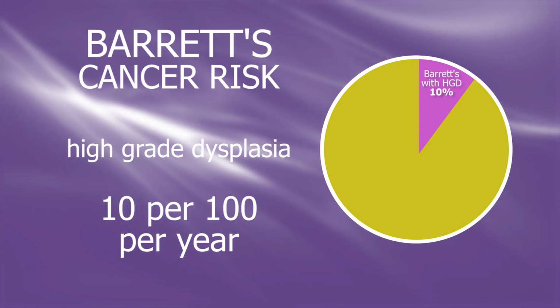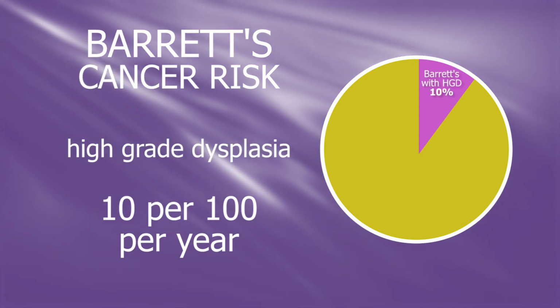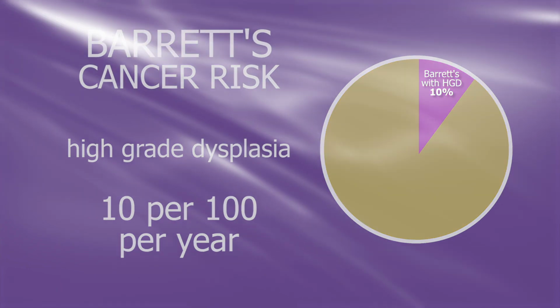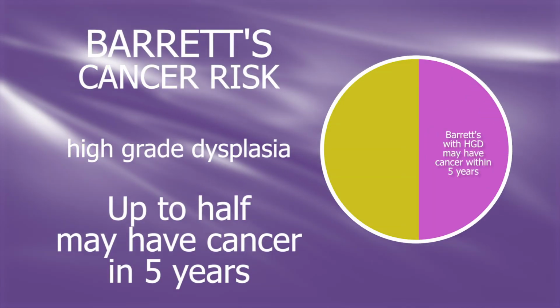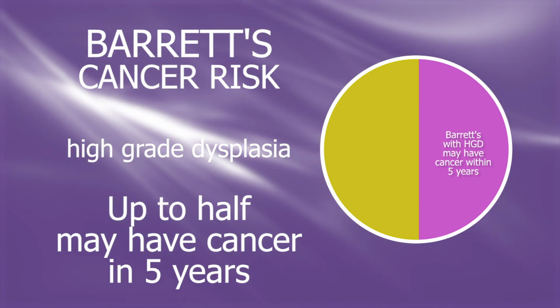If you've been diagnosed with Barrett's with high-grade dysplasia, your chance of getting cancer is up to 10 people out of 100 per year. We also know that up to half of people diagnosed with Barrett's with high-grade dysplasia may have cancer within 5 years. What does this information mean for you?